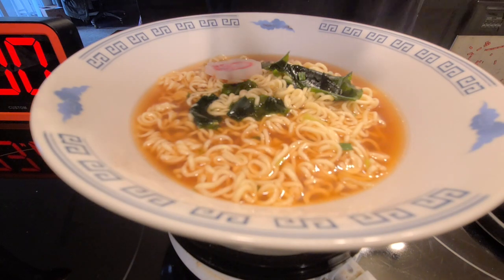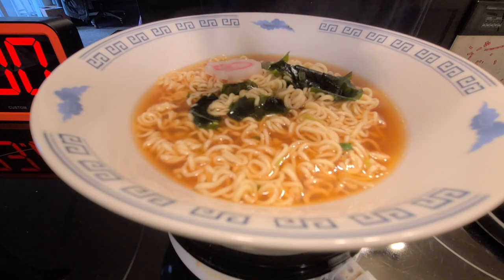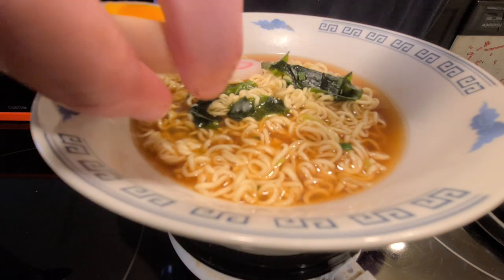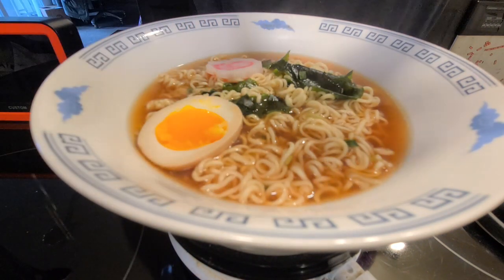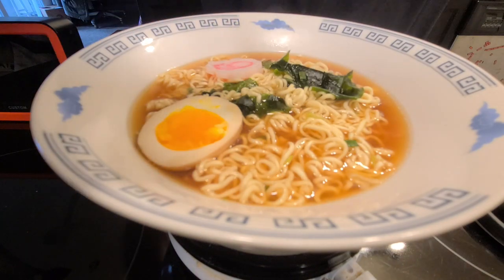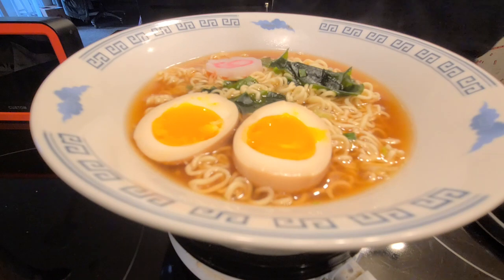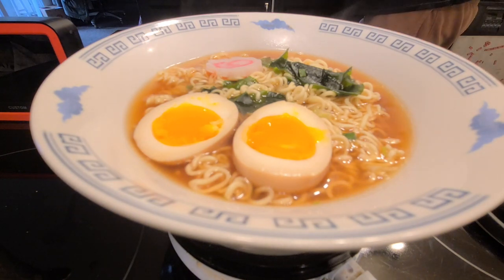And an egg. Wow, it didn't get that dark. I guess I didn't use enough soy sauce. I'm loath to use too much soy sauce because then it really invades the central plane of the egg, which makes it look super dark, makes it look like a century egg, honestly. And that's not what I'm going for here.